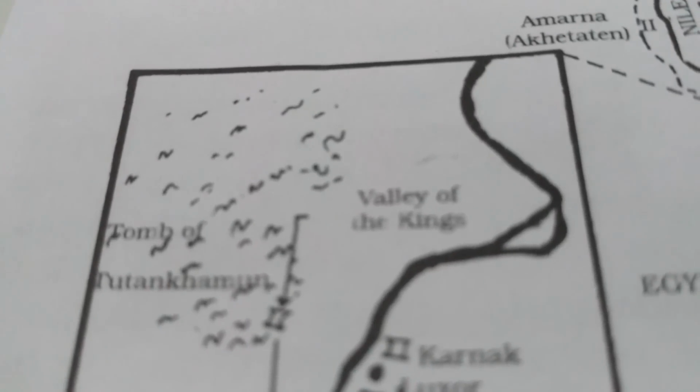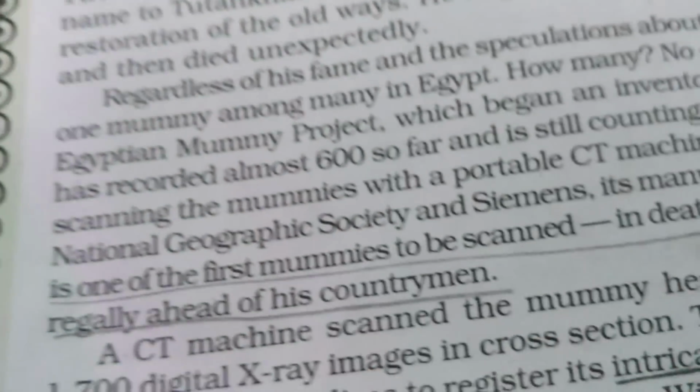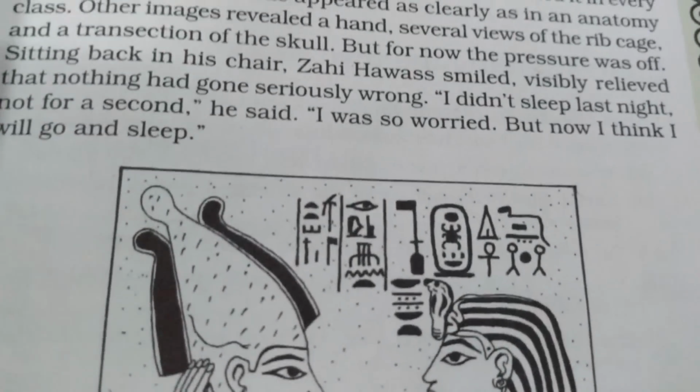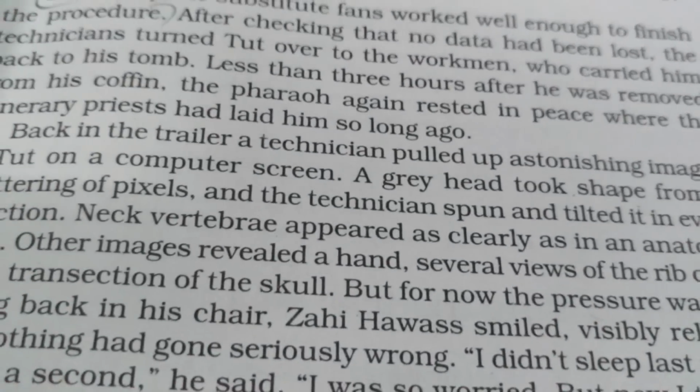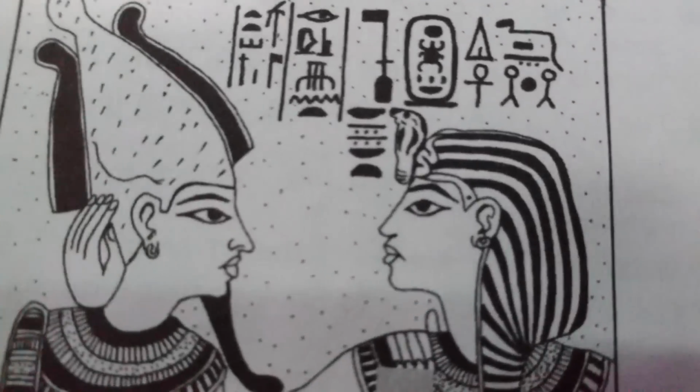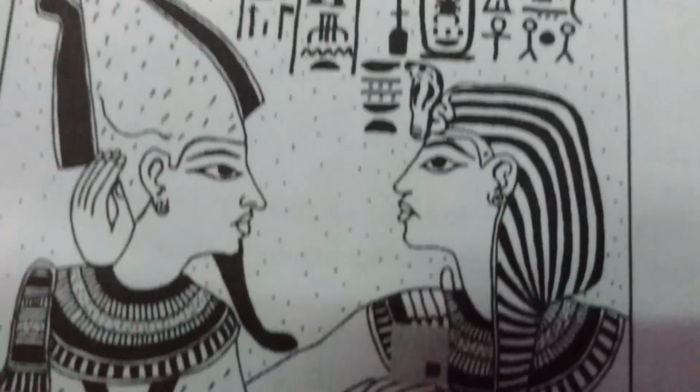The Ancient Egyptian Mummy Project has so far found 600 mummies and is still counting. Tut is the first mummy to be CT scanned in death as well as life. He was scanned from head to toe, creating 1,700 digital X-rays in order to study the intricate structures of Tut's body in detail. The scan took place till night, and two men were asked to bring him out of his tomb and put him in a box. Twenty minutes later, two men were asked to bring up the plastic fans, but the fans didn't work well because sand went into them.